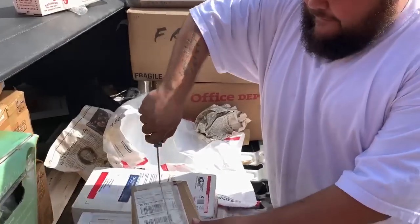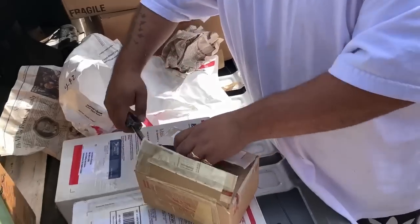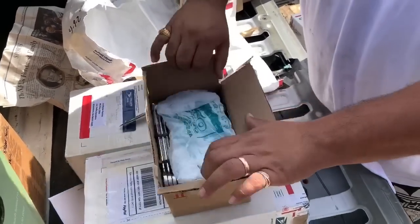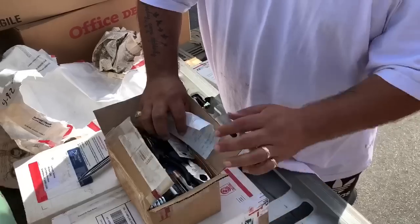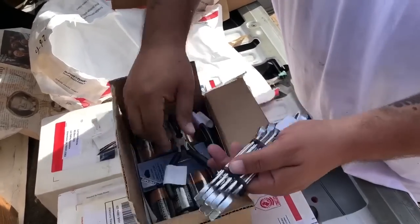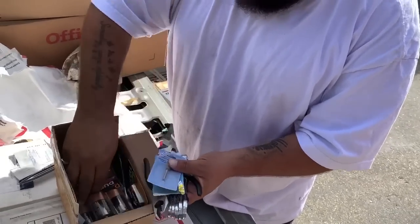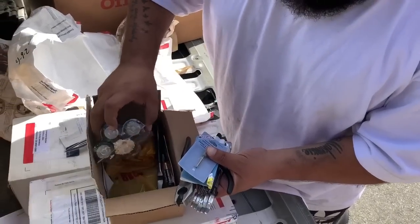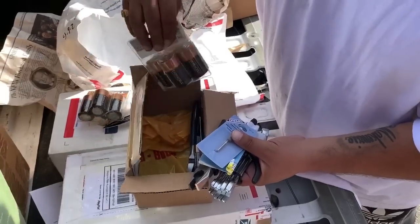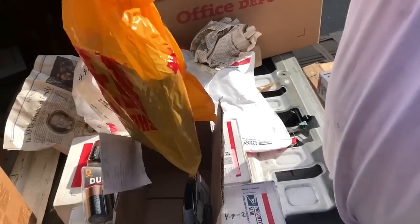Let's see what's in here. You want to record it? This thing is heavy. Let's see what we got here. What is this? Oh, look at that. That's pretty cool. Looks like stuff they use to work on the trains. Batteries, tweezers, little fuses, little drill bits. Some more batteries. What is that? Is that a Tower Records box?